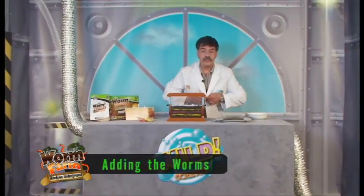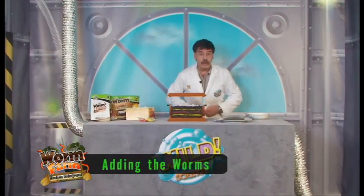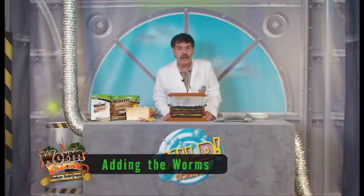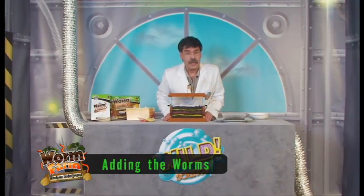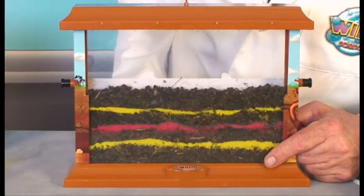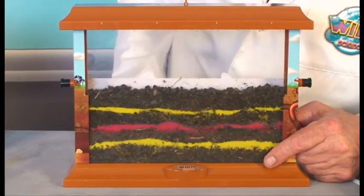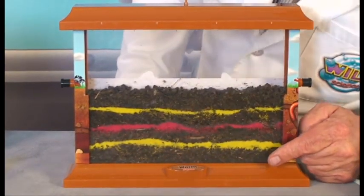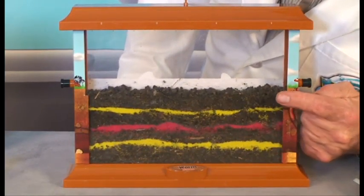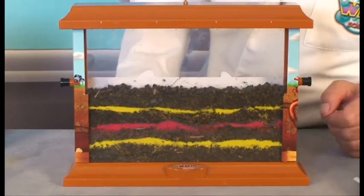Welcome to the Wild Science Laboratory. I brought the worms from the forest, and here we have the Wild Science Worm Farm. Now I'd like to show you something rather special about this worm farm. If you come in closely, you'll see what I've done. You can see soil, yellow, soil, red, soil, yellow, and soil. So what do those coloured layers mean? What are they made of?